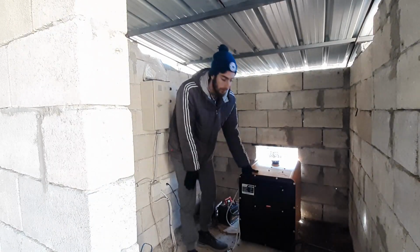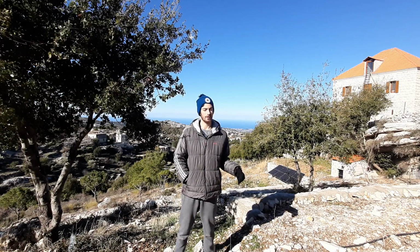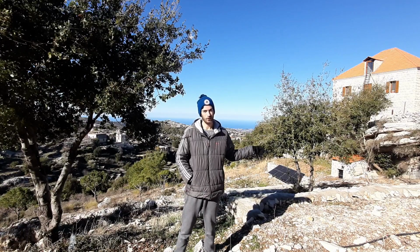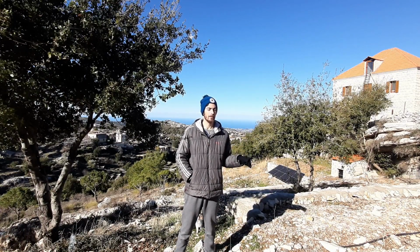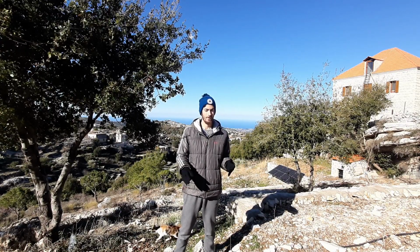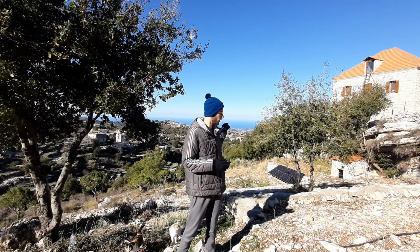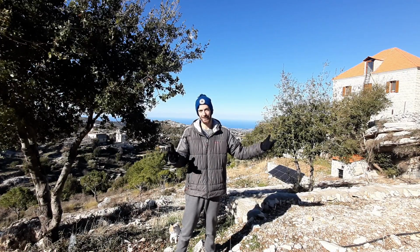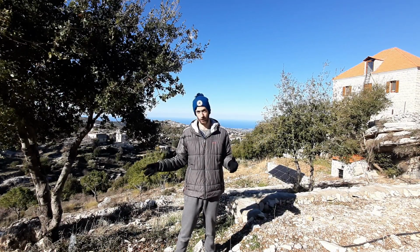So this is all I have to say. So this is basically it. This is how we generate electricity completely off-grid without the need of the official electric company, the EDL. But in my opinion, if you don't actually need to do all this, then don't do it. Because first of all, it's kind of expensive. It will always be more expensive to set up all this than just getting your electricity from official sources, from your electric company.